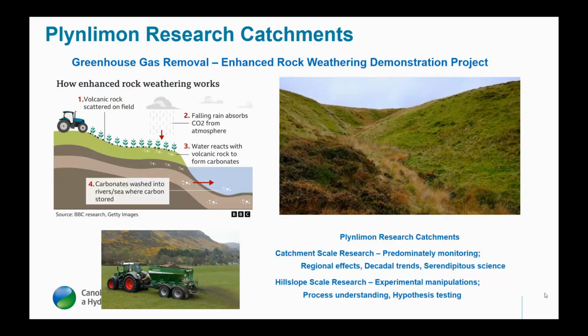experimental manipulations. It's about going into a system, doing something to it, seeing how it responds, understanding the processes, or testing hypotheses. And the one that Alan's going to talk about for now is something that's related to greenhouse gas removal from the atmosphere, enhanced rock weathering projects. He'll give you more details. It's generally the idea, if you look in the lower left, that in agricultural systems, if you spread this rock dust on a system, it'll capture carbon.